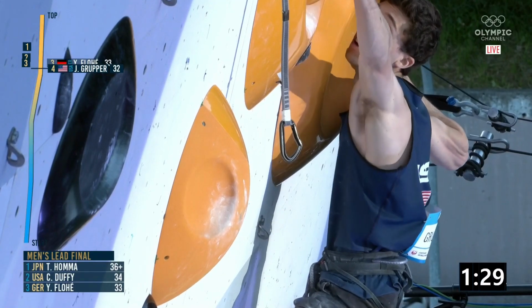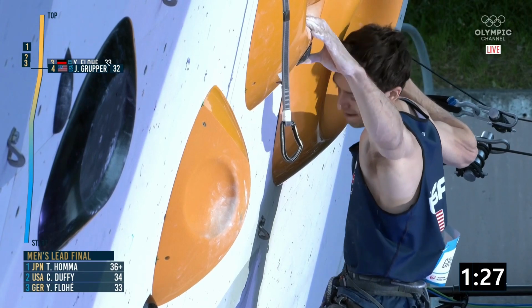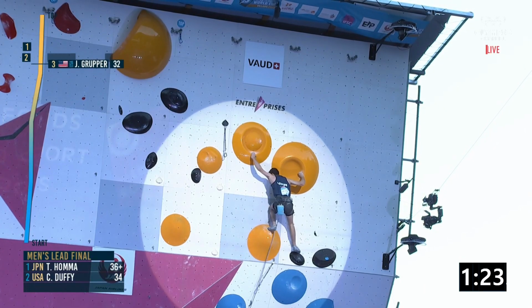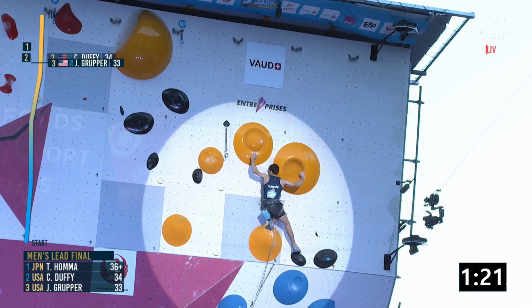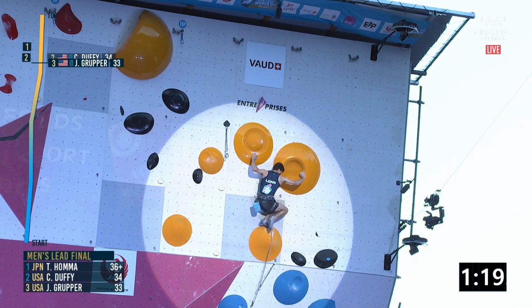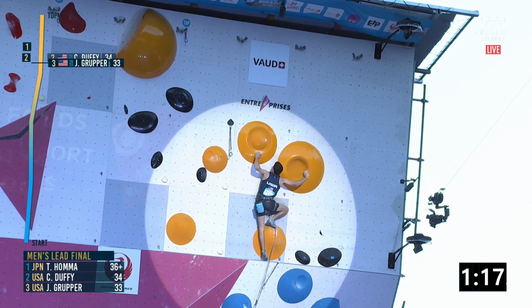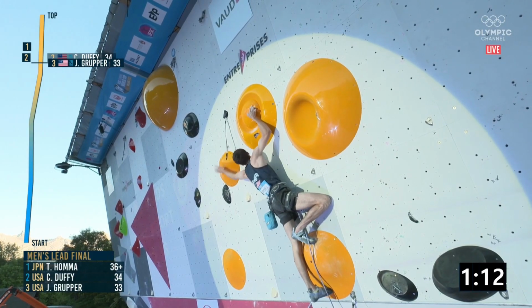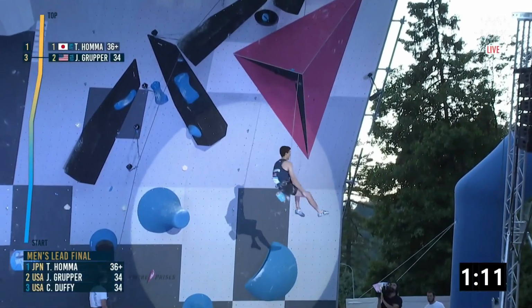I think when Colin switched his feet there, he missed the foothold and was just on the sloper. But he's going to have to foot swap at some point or stand on that sloper, and now he foot swaps. Yep, you can see getting the rope out of the way. That's super important. Looking really good. He just needs 2 more moves in order to... Jesse Gruppe falls into silver position.